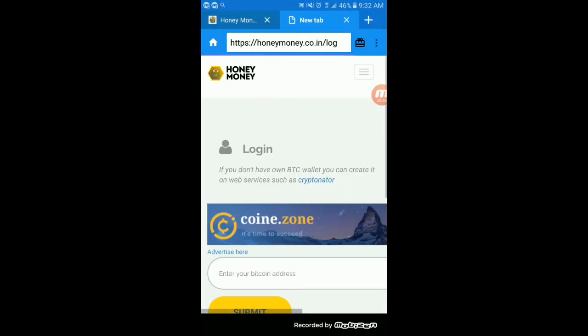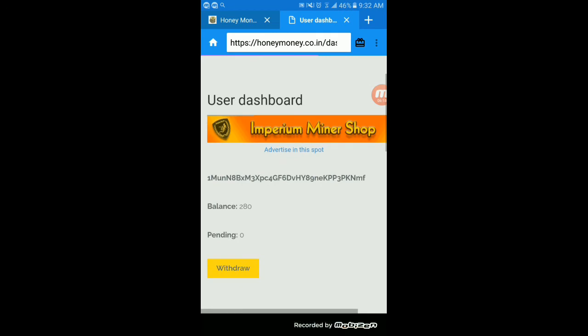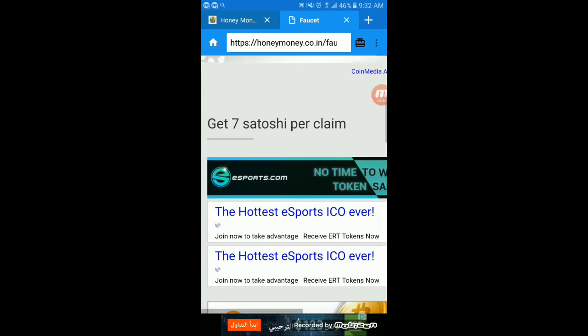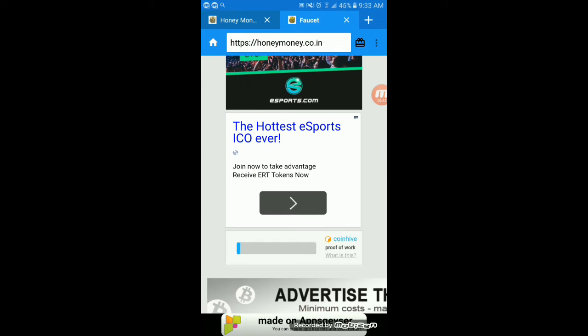Fill the captcha, earn money. I will put my Bitcoin address. Submit. See, this is the recaptcha, this is the coin. Just click. You can fill both the captchas at the same time.